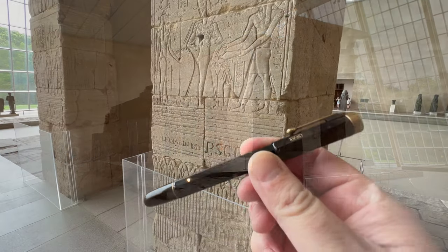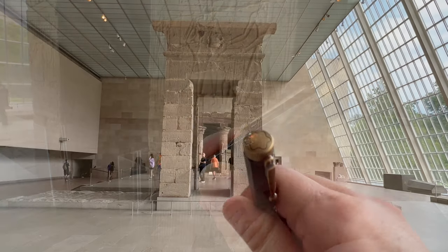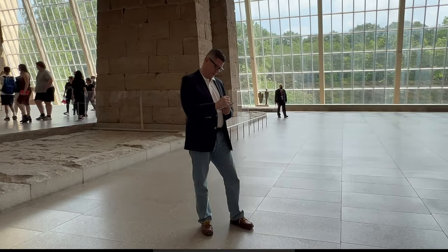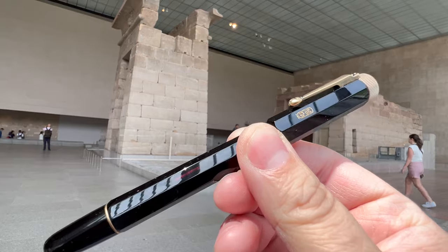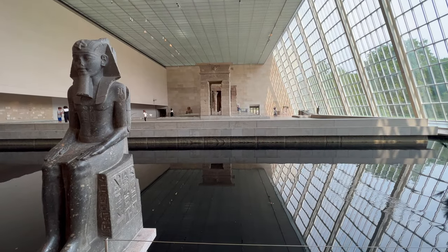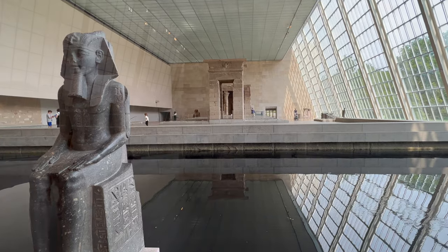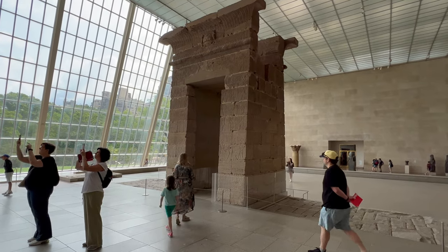My first choice is the Mont Blanc Egyptomania. This pen gloriously unites so many things under one amazing fountain pen. It is an homage to the Egyptomania craze of the late 19th and early 20th centuries. Egyptology is always a focal point of dark academia, with its many mysteries and long span of history.